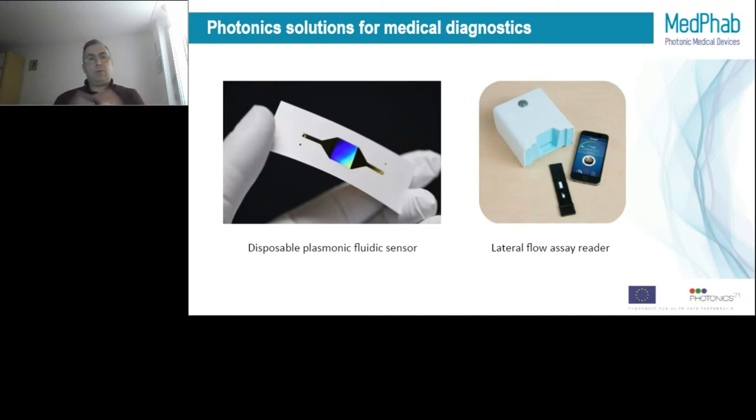Talking about deploying a photonic solution for medical devices could go in a broad range from the disposable plasmonic fluidic sensor, as you see it on the left-hand side, or a complex solution, which includes, let's say, in this case, a lateral flow assay reader, which consists of a cartridge and the reading unit, and of course a display, which could be, for instance, a smartphone or any kind of computer device.